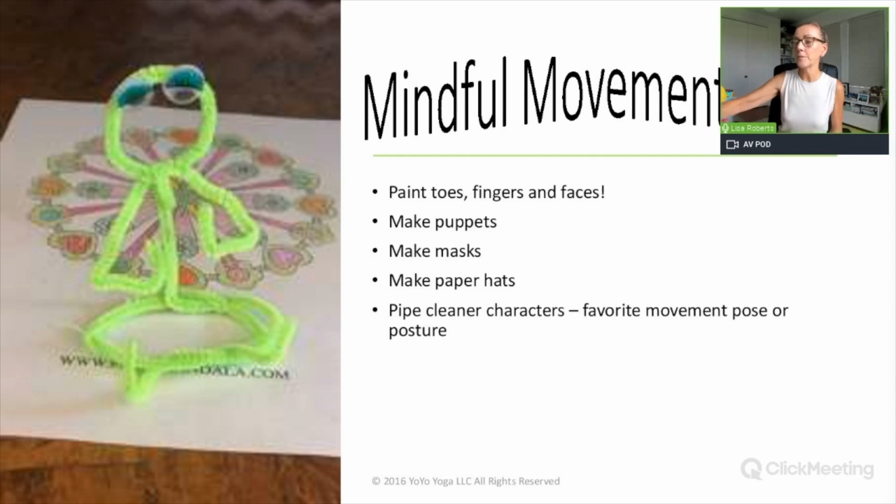So let's explore some mindful movement crafts. We can paint toes, we can paint fingers, we can paint faces, and then create our movement sessions around those. We can make puppets, and you can make them with socks. You can make little toilet roll puppets that you can then slide onto 2 or 3 fingers, depending on the size of the fingers. So you can create your own puppets, and then bring those into the story.